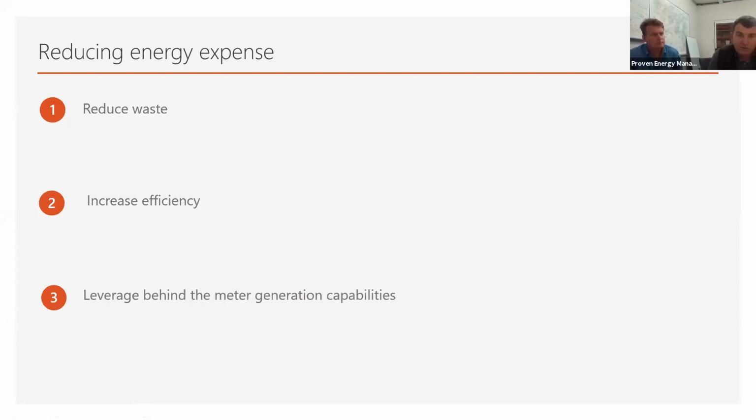Okay, so we do quite a lot of work in agribusiness and in commercial solar and energy management generally, and usually we always start with a process that works through a few steps. Firstly, looking to eliminate any waste or reduce the wasted energy that our clients have in their system. Secondly, increasing efficiencies. And then after achieving these sort of quick wins, looking to then create savings through behind the meter generation and perhaps energy storage capabilities. So we'll talk through some of those steps as we go through this short presentation.